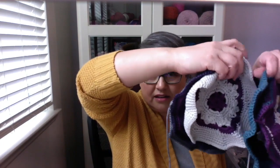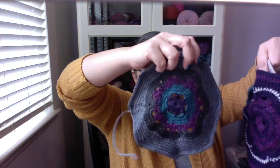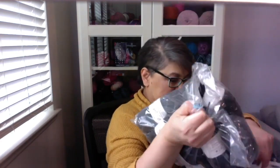If I don't finish this, I might just make it into a hexagon scarf, and I think they're so pretty. And I have all the yarn to finish it, because clearly I ordered enough. Look at this. Oh my. Okay, so that is it. Can you believe how many WIPs I have from even 2009?